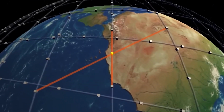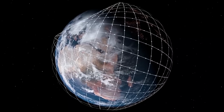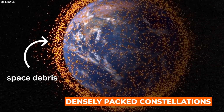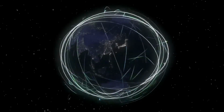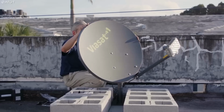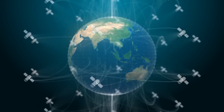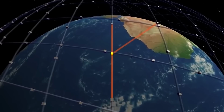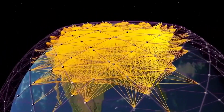Second, coverage demands that thousands of mini satellites be placed into low Earth orbit, covering the entire planet. Such densely packed constellations will exacerbate the problems of collisions and space debris. Third and final, due to the nature of their orbit, not every satellite will be in reach of a ground-based antenna all the time. This means that data packets need to be transmitted from one satellite to the next until it is in the range of a ground station. Satellite-to-satellite network hopping. This is a technical challenge that most companies are still grappling with.